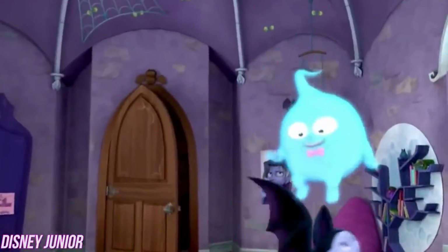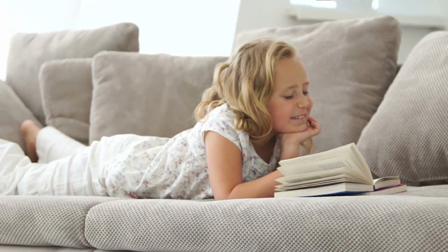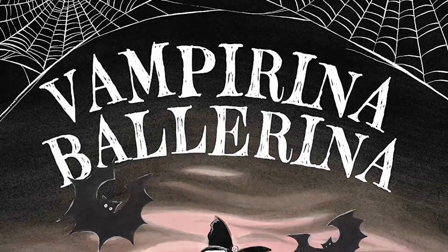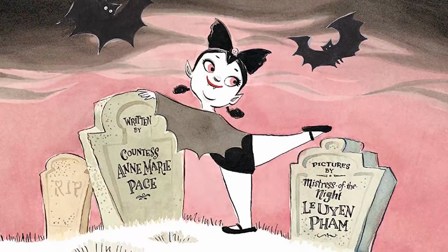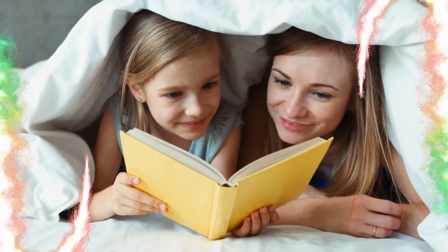Let's get started. Based on the books. Did you know that Vampirina is actually based on the most adorable children's book you'll ever read? The book is called Vampirina Ballerina by Anne-Marie Pace. And if you love the show, you absolutely have to read the book, especially if you have kids.